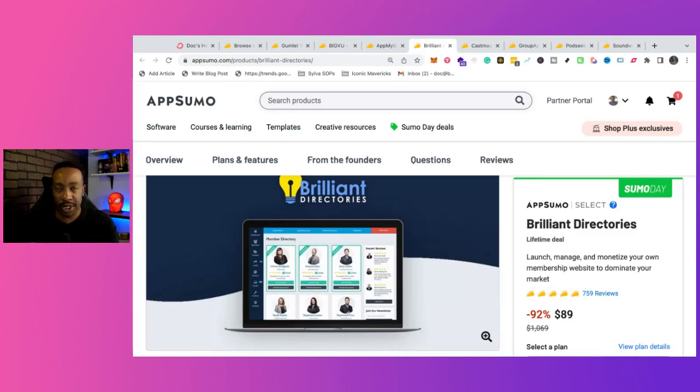You take Brilliant Directories, they've been around for a while, you offer that to your client, you're going to have a customer for life and be able to sustain that relationship using something like Brilliant Directories.